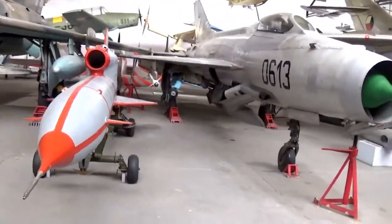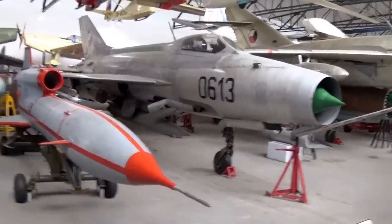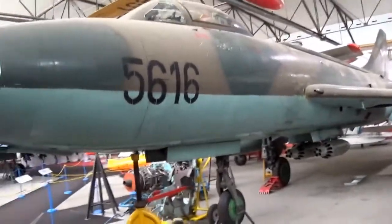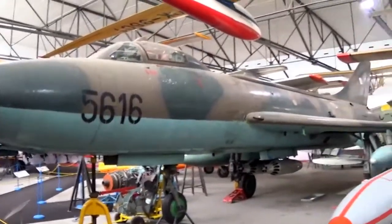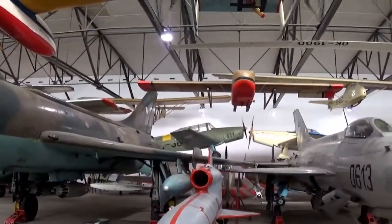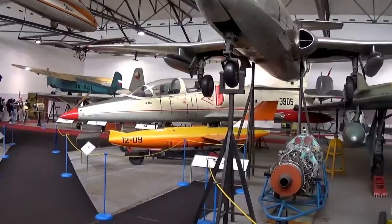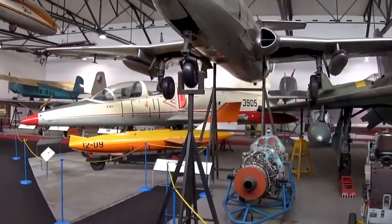VU-030 Sochka. It's a reconnaissance aircraft. And then this big boy, the Sukhoi Su-7. You really do need to step back from this one, it is massive. We'll see the later versions later outside. They've got some 22s as well, but this is a Sukhoi-7. Another Albatross.